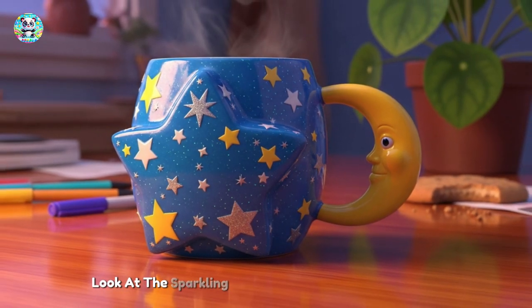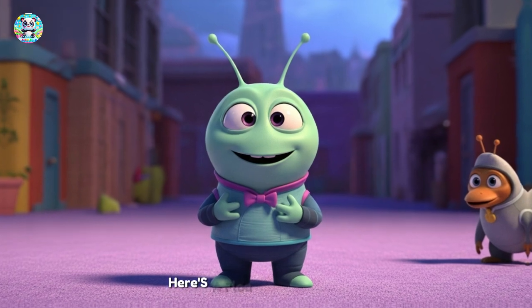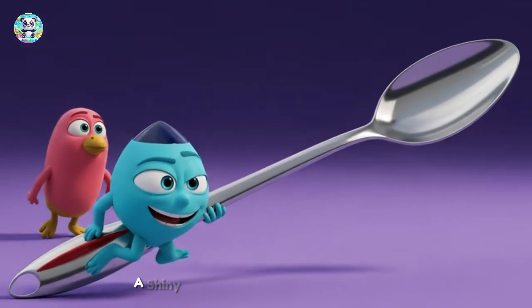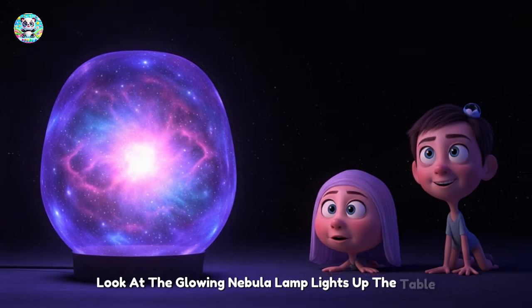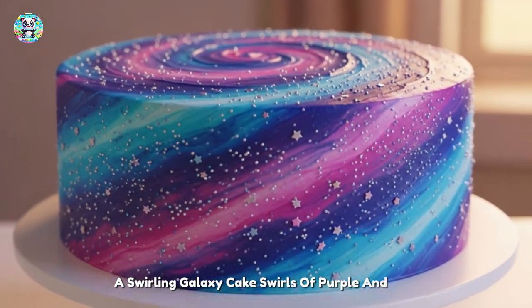Look at the sparkling star mug, full of warm space tea. Here's a floating planet cookie. Yum in space. A shiny rocket spoon zooms into your cup. Look at the glowing nebula lamp, lights up the table. A swirling galaxy cake, swirls of purple and blue.